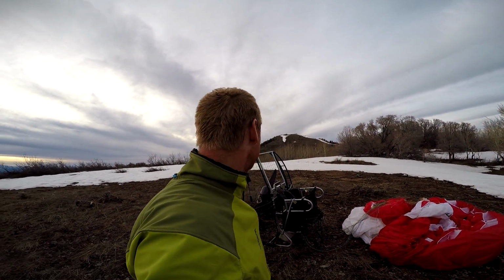Only takes me like 15-20 minutes to get up to the top of this mountain. It would take you all day to hike here. This is the coolest thing ever. Unbelievable. So awesome. Let's go set up a tent.